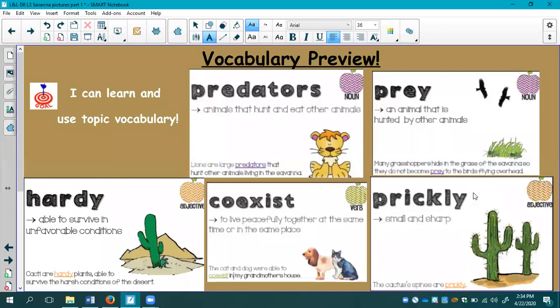So those are all characteristics of nonfiction texts. All right, so we're going to hop into the vocab. I know that we went over this in our last listening and learning lesson, but because this is part two, we still want you to be aware that these are some vocabulary words that we are going to be finding throughout the text. So the first vocabulary word we really want you to zero in on is the word predators. So predators are animals that hunt and eat other animals, like this cute little lion here. Lions are large predators that hunt other animals living in the savanna. And our next word is prey. Prey are the animals that are hunted by other animals. So again, like we did in the last lesson, in the picture you see grasshoppers that are camouflaging themselves in the grasses of the grassland, and they are hiding because they don't want to become the prey of the birds or the vultures that we see at the top of the picture.